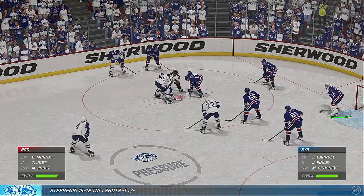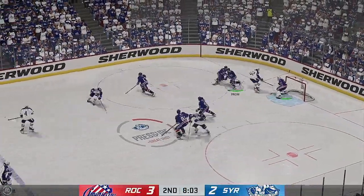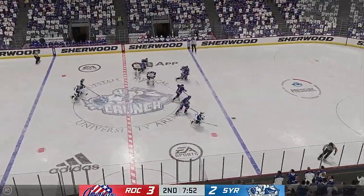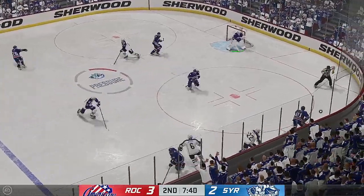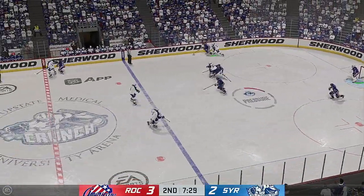Well past the midway mark of this period. Syracuse is still trailing by one as they step into the draw. And he was locked in on that save as play continues. Tokarski's been so consistent throughout tonight's game, and I mean, he's made timely saves as well. A lot of shots that he's faced, and his save percentage is an indicator of it.